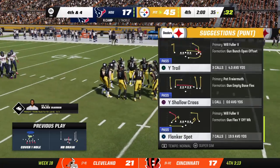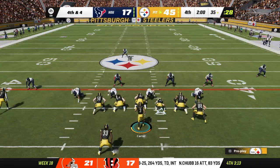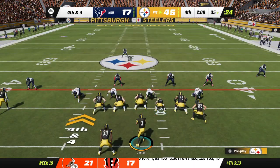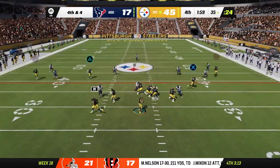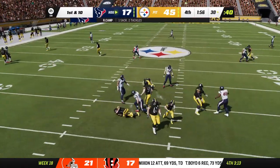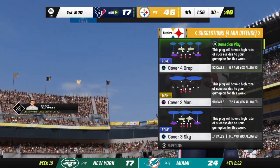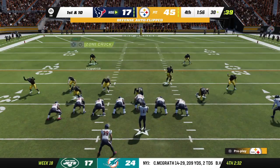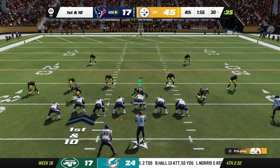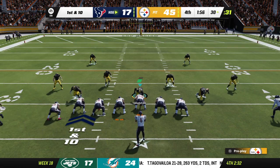So the Steelers with a football as we get you reset. They've got a fourth down here in a game that looks to have been decided already. And he's brought down. Can't do anything with a football. It's a sack and a turnover on downs.